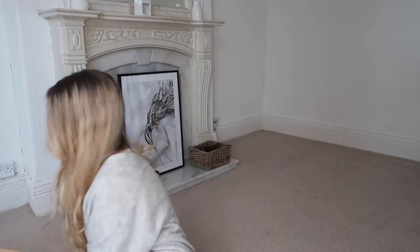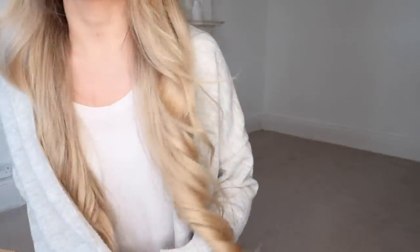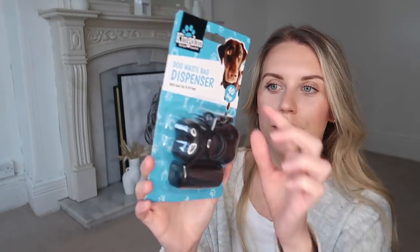I actually have some bits over here that I put to one side that I bought myself prior to them reaching out and wanting to film this video with me. So these are the bits I have already bought myself. I'll just show you them now. The first one is this little dog waste bag dispenser with lead clip and 40 bags, which I thought was really handy. It comes in a little bone shape, so you just clip it to your jacket, and it comes with some poo bags on the inside and a spare roll of them as well.